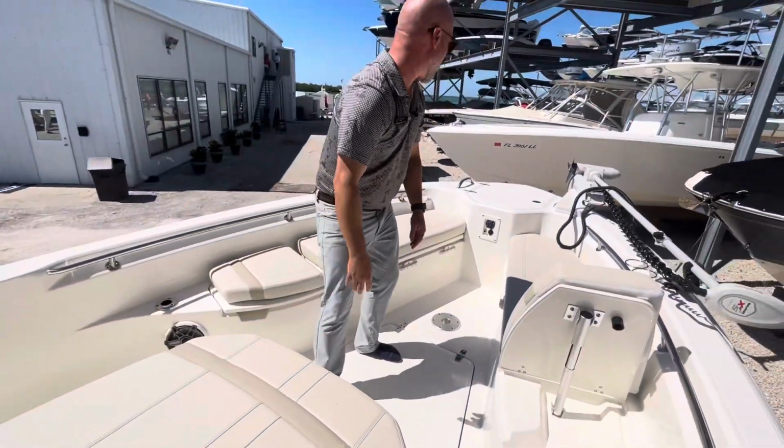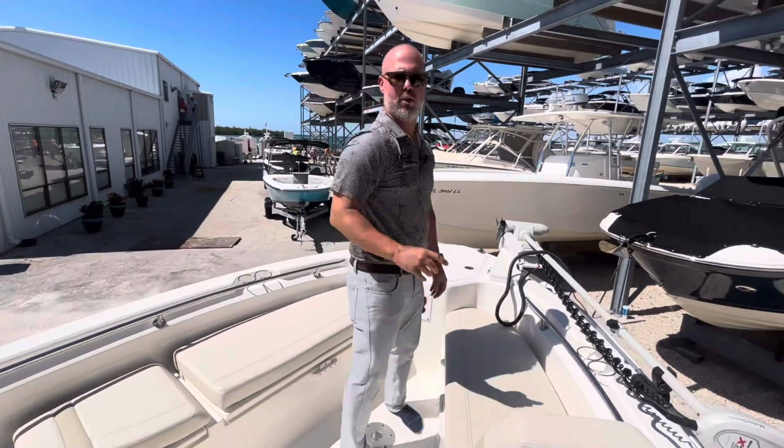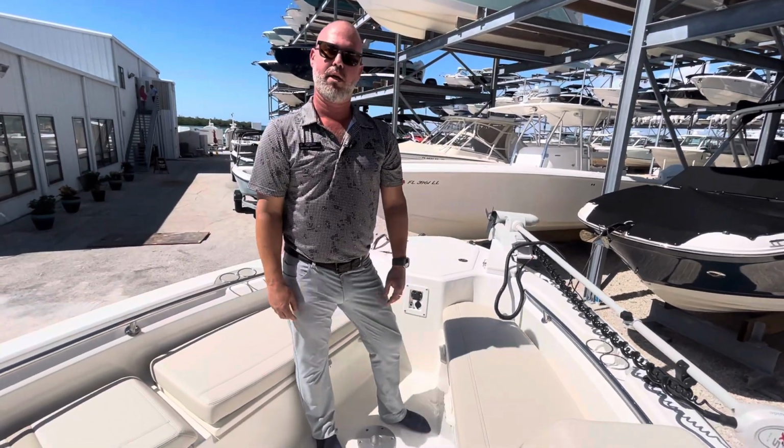So this has been a brief walkthrough of the 2023 280 Dauntless from Boston Whaler here in Sarasota, and we hope you come see it.